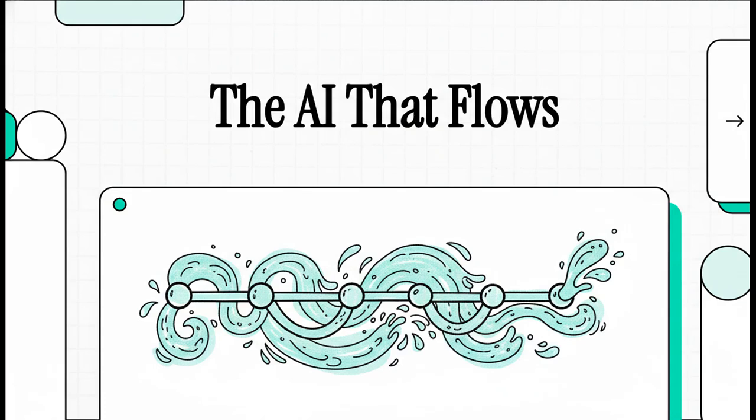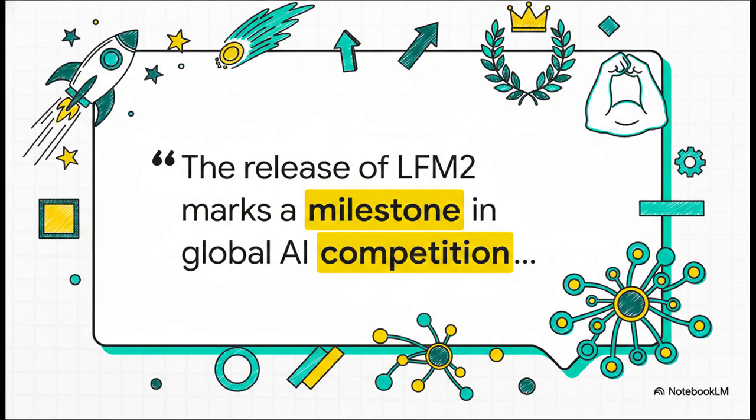All right, today we're talking about a totally new kind of artificial intelligence. I want you to think about an AI that doesn't just crunch numbers in rigid, blocky steps, but one that actually flows, almost like water. Let's dive into liquid neural networks. That's a pretty bold claim, right?